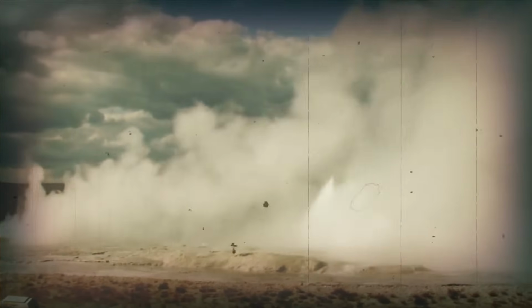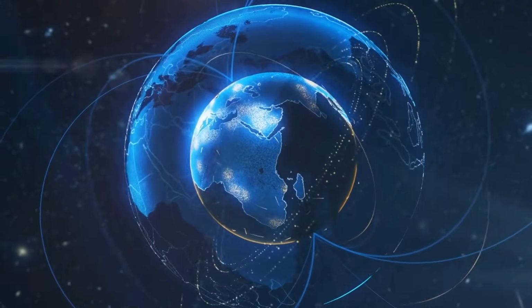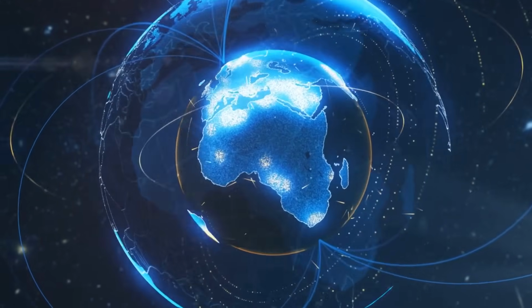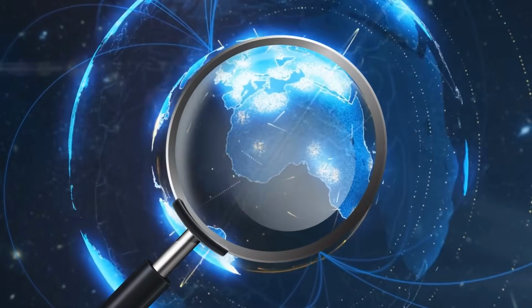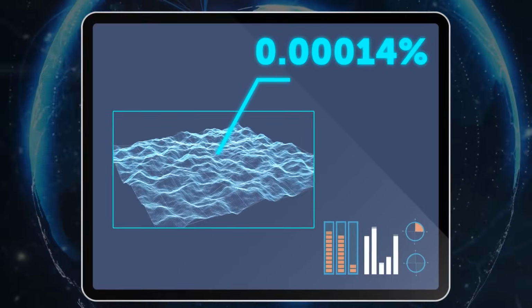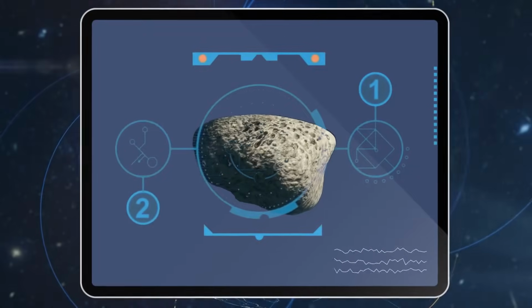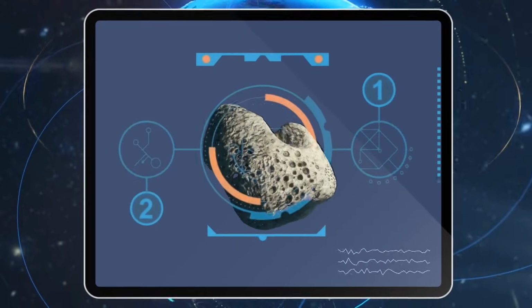Luckily, the chances of the Yellowstone supervolcano erupting in the near future, or at all, are extremely low. There have been only 3 of those in the history of Earth, and there's no evidence such a disaster should repeat. Scientists estimate the probability at 0.00014%, which is lower than the chances of an asteroid wiping us all out.